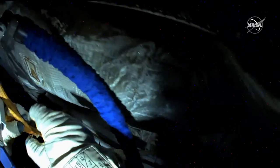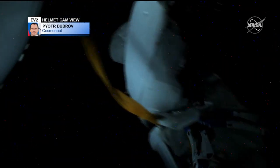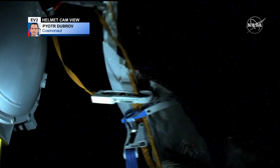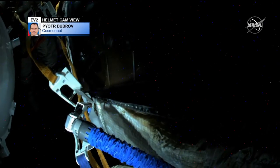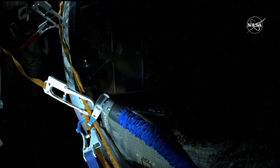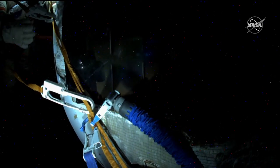Okay. I am secured. I have secured my hooks to gap spanners. Copy. And I got the container. All right. And then I'll need to grab that handle. Okay.